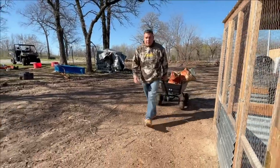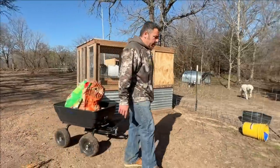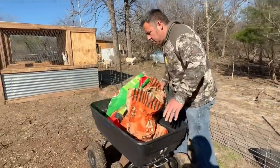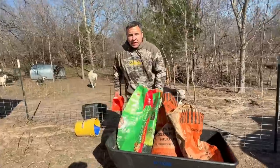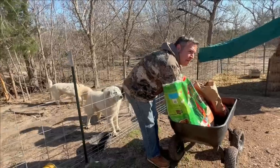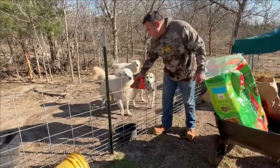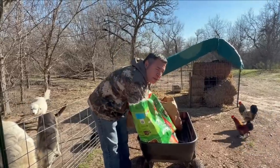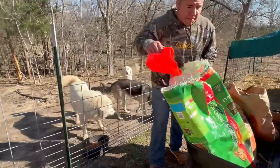All right, guys, we are going to feed the dogs and then we're going to go start trapping. It's a little different feeding without the rest of the kiddos, especially the chickens. Kayson fed this morning, and we put out a bunch, so they're not going to get any this evening.